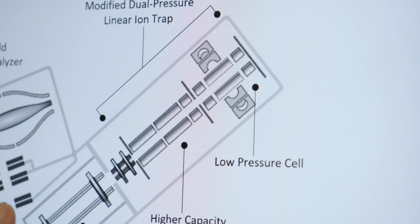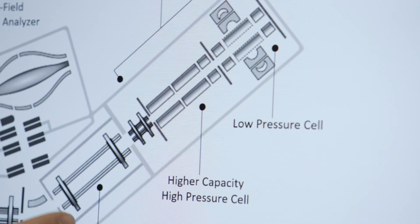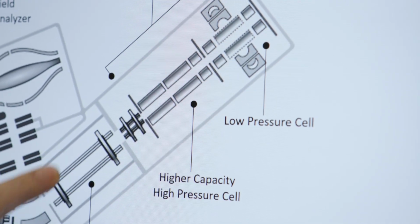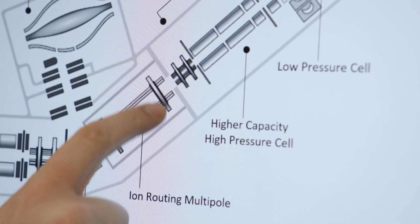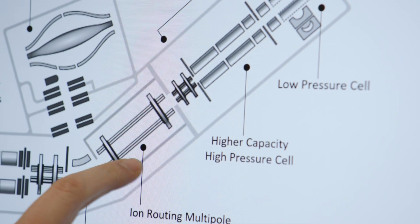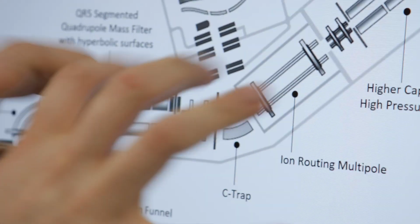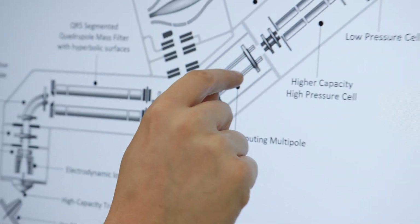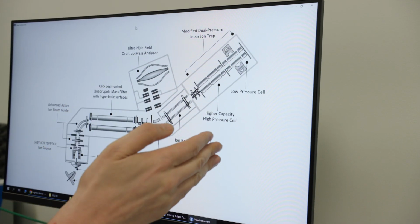So typically the way people look at peptides or sequence a peptide is they move it to this collision cell here, and they slam it into a gas molecule. And so we control the pressure of nitrogen gas in this cell here. And we basically take our peptide, slam it into a gas molecule, it'll break into pieces, and then we can move those pieces into the Orbitrap to analyze their mass and sequence our peptide.